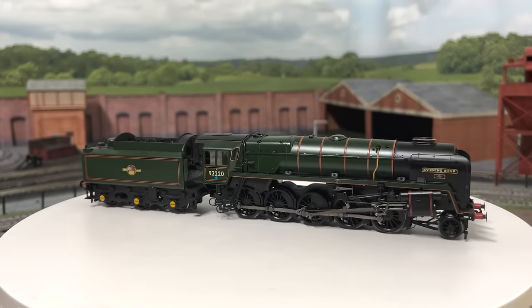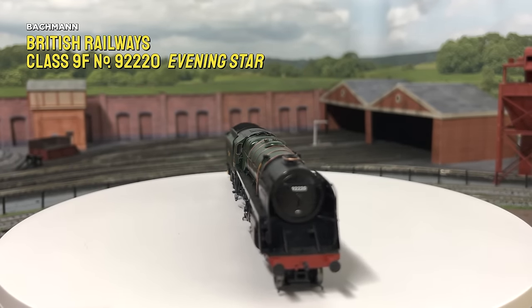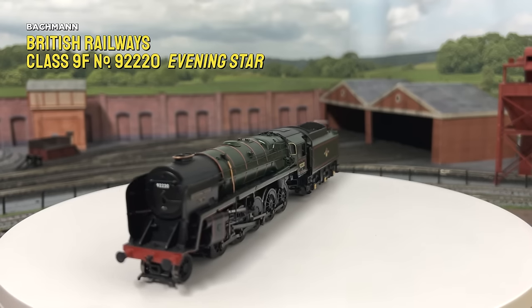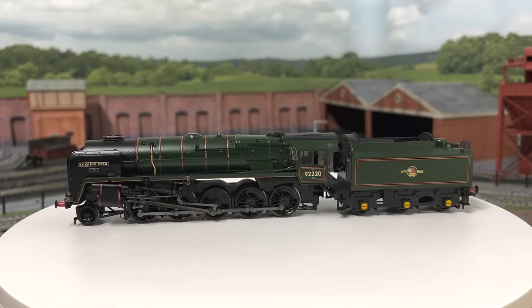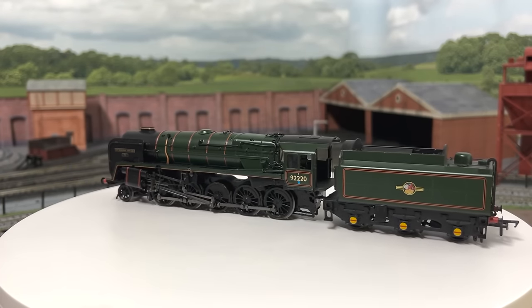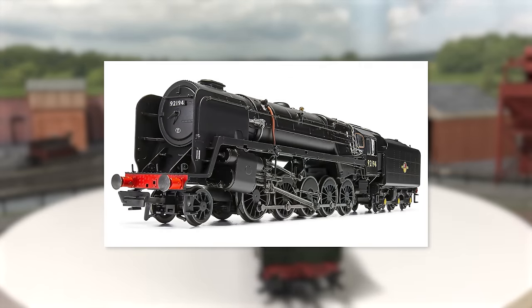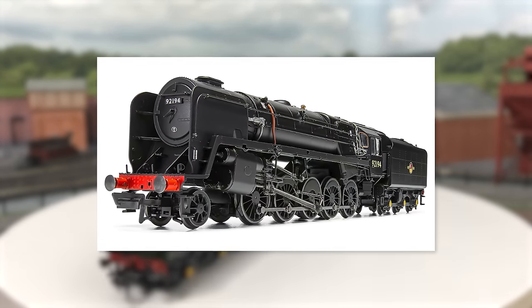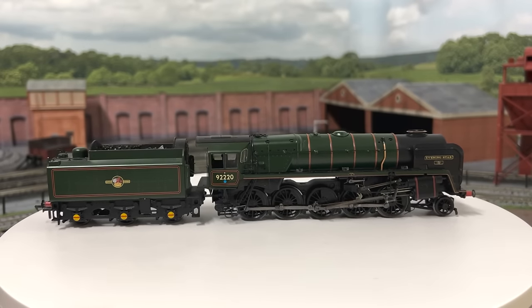And the final ever steam engine built by British Railways, 9F class number 92220, Evening Star, by Bachmann. Bachmann's 9Fs still hold up really well in my opinion, and they're detailed quite immaculately. I'd love to see what all the fuss is about with Hornby's new super detailed 9Fs, but I don't know, I'm quite happy with Bachmann's. I think I'll stick with it for now.